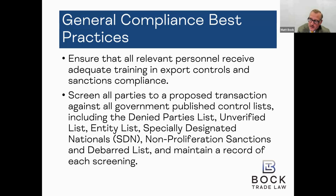And that training can be, BIS itself offers a lot of very useful background information and training documents. BIS has online webinars that are very helpful. They offer very comprehensive two-day export controls compliance training for free. They offer this around the country on a biannual basis. And there are also, in addition to myself, lots of consultants and lawyers and specialists who provide in-person or online training opportunities.